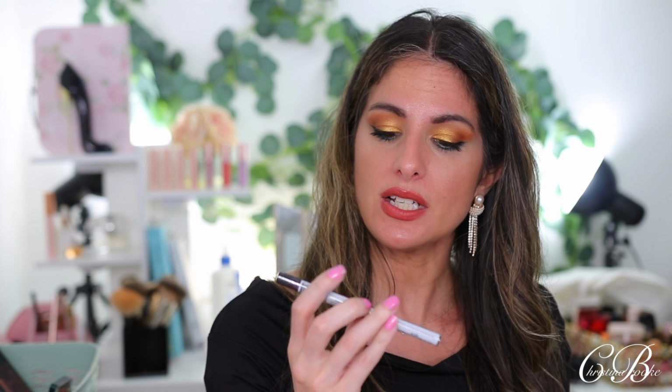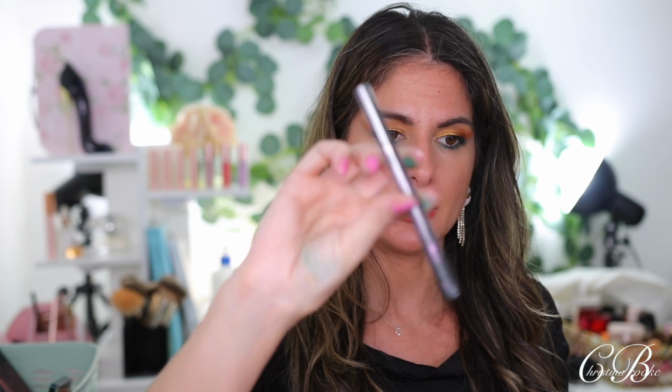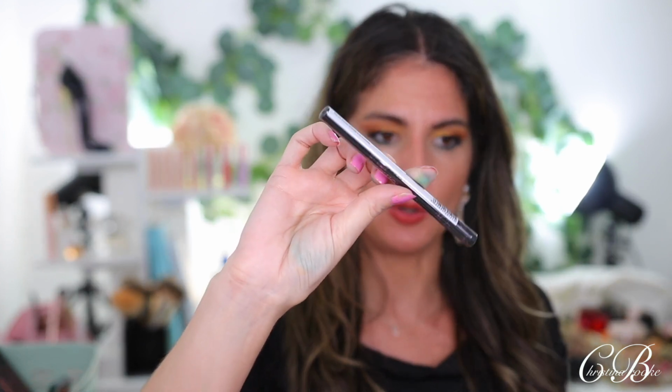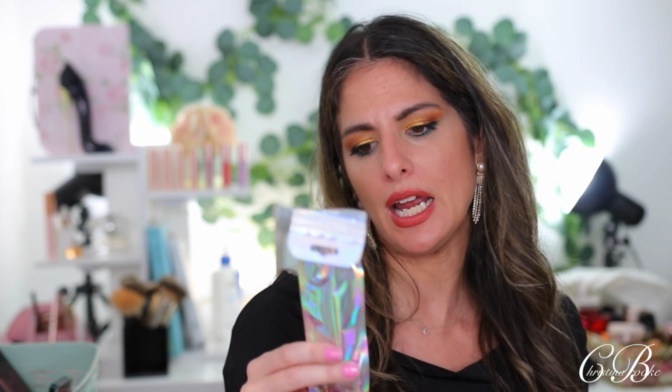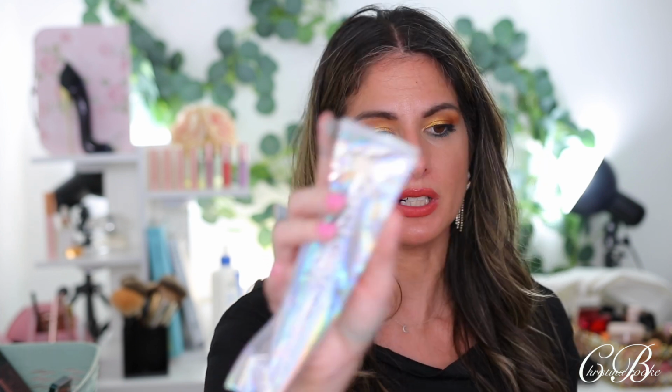The other thing that's here is from Liquid Kohl. This also doesn't look like a sample to me. From Seraphine Cosmetics, and it is a black liquid liner. Then we have here a brush, and this is the blending brush. It's a B9, and it's from Toy Factory.